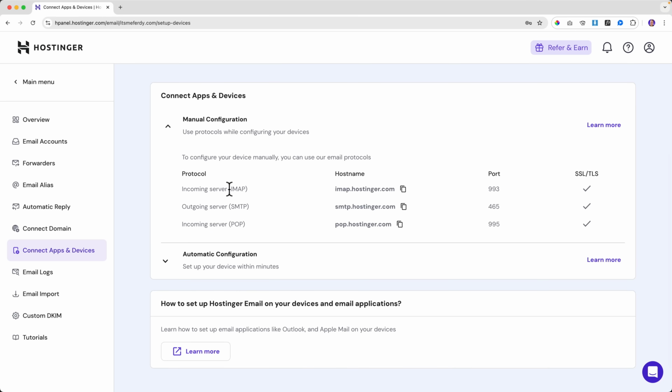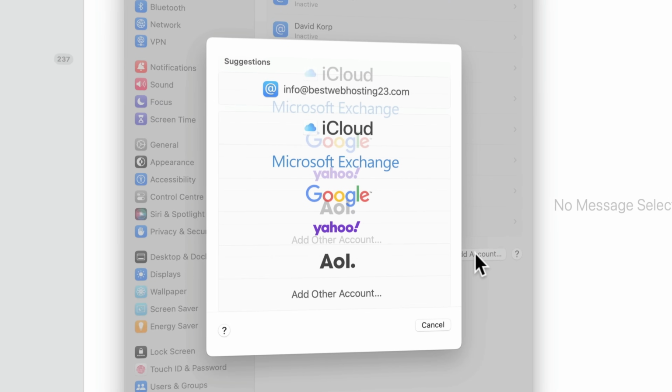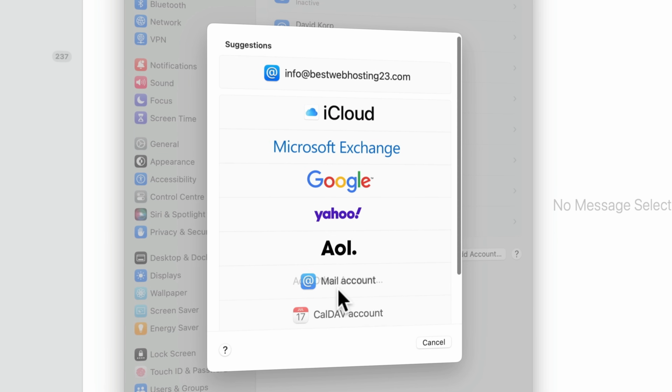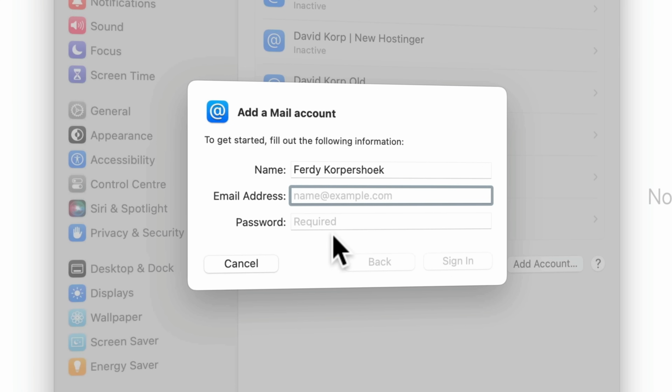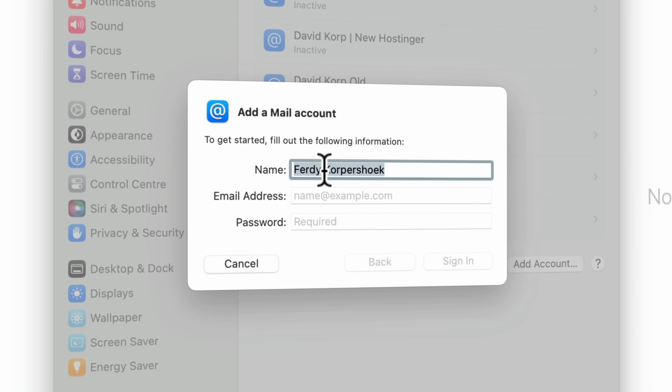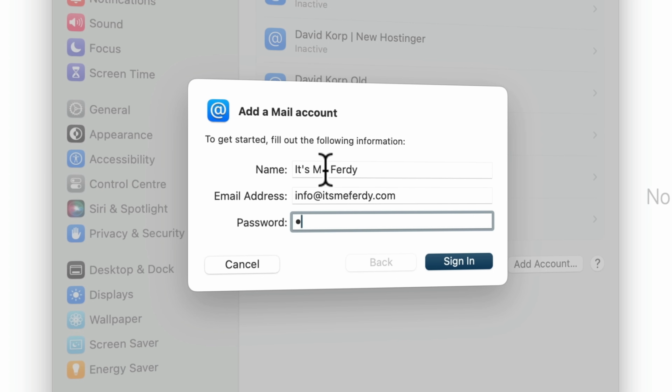The incoming emails, I want to make use of IMAP. So what I will do, I will copy this imap.hostinger.com by clicking here. Now I go to Mac Mail. On the PC, you can do the same thing. Mail accounts. Then I click on add account. And I want to go for add another account. And then I go for a mail account. The name will be It's Me Ferdy. The email address is info@itsmeferdy.com. The password.